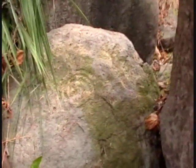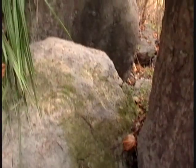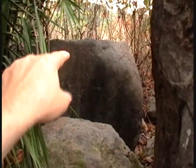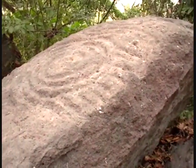Let me show you something else. Right over here, it looked like a boulder when I first saw it. But right above it, there's another boulder, and it's flat. This boulder here is the cap to that boulder. It slid off of there. Very interesting. But let me go back over here and show you this other boulder. Isn't that amazing? Look at this. It's got spiral after spiral. Look at this one here.